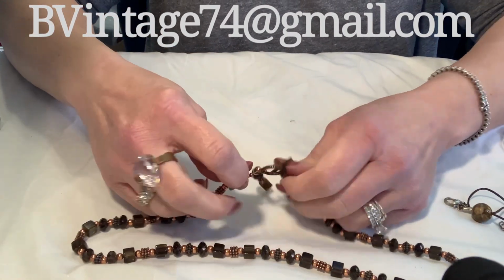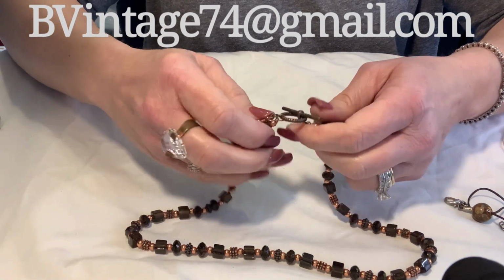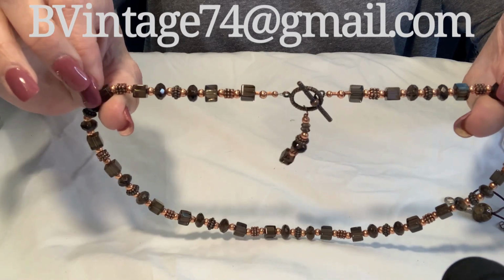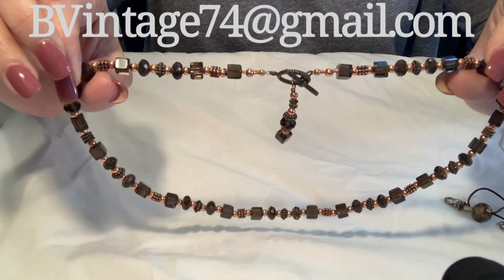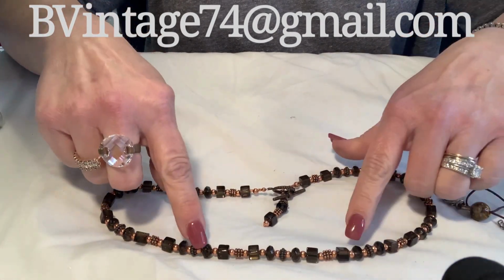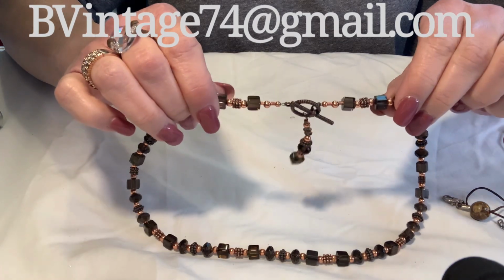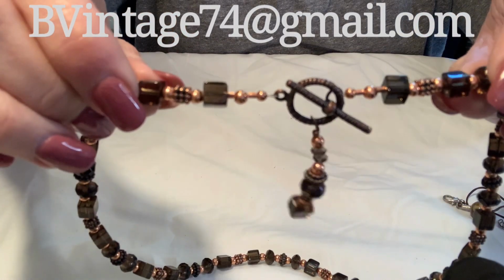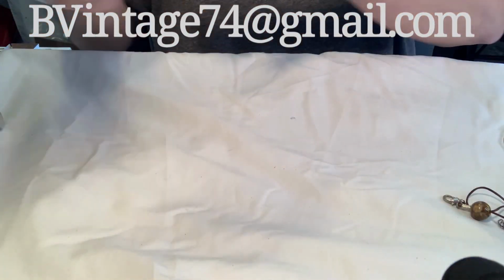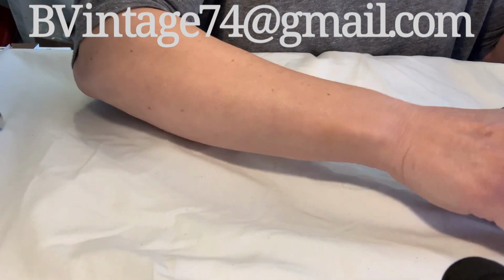So they have this nice toggle. And this is like a hang tag off the toggle. So obviously an artisan made piece done really well. Very pretty. And the glass beads are like, there's some faceted and then there's some square, and they're like a clear smoky color. You can kind of see it against the white there. Very pretty.